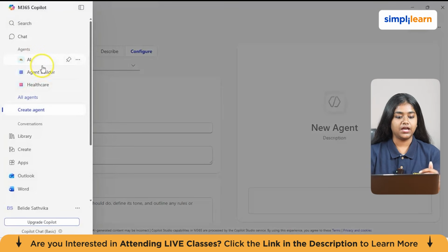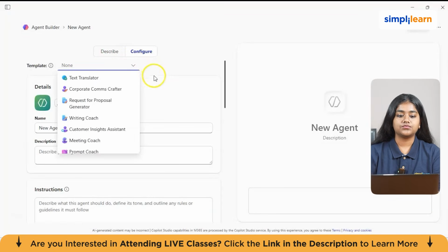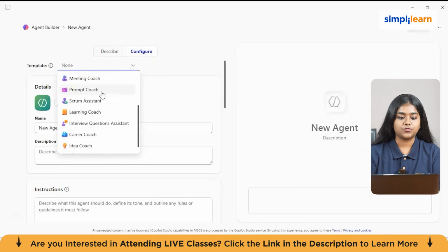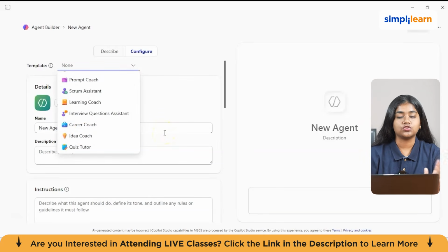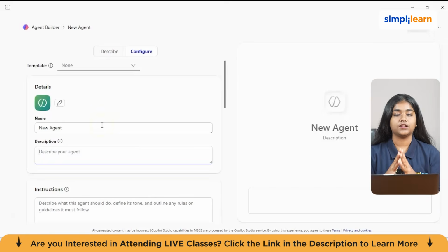So in the sidebar, you'll have many options, and you can click on Create Agent, and this is how it looks. Microsoft Copilot also has inbuilt assistants that you can go to and look for, such as Prompt Coach, which will guide you on how to write prompts and visualize your outputs. There is an Idea Coach, which will give you different ideas based on the topic that you need. And then there's Career Coach, which you can visit if you want any career-related prompts, or you want to build something related to career.